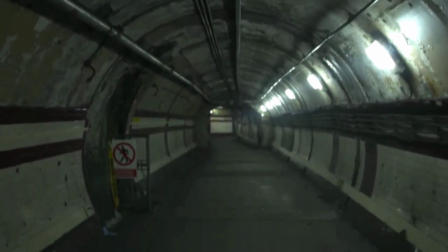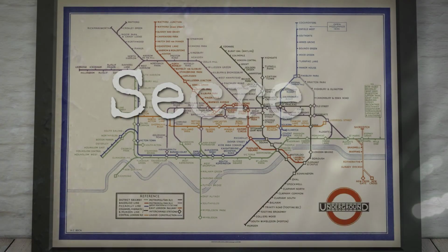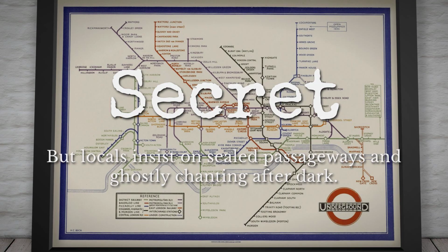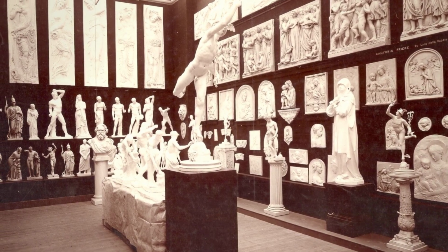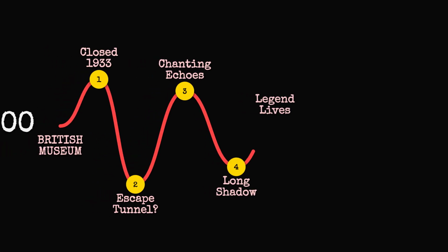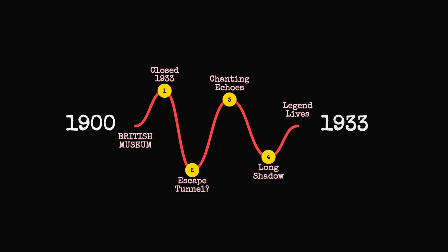Today, the entrance remains hidden behind tiled walls. No official schematics show a secret route to the museum, and no trace of the missing employee was ever found. Still, the story lingers, proof that even a closed platform can cast a long shadow through London's subterranean maze.